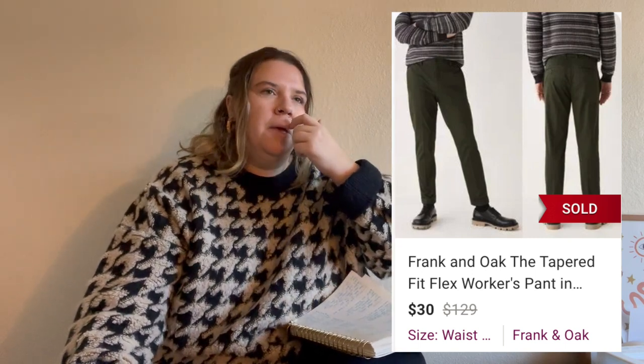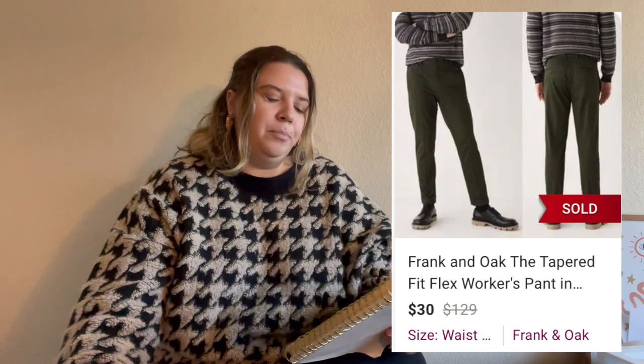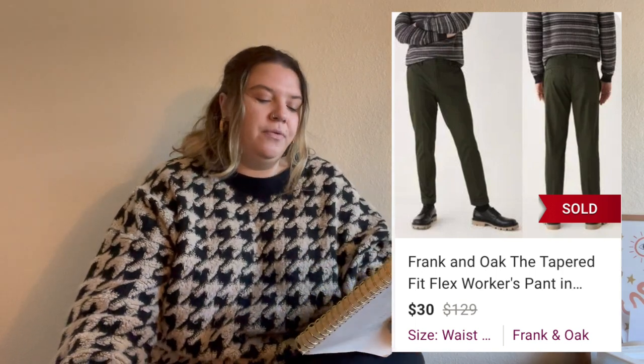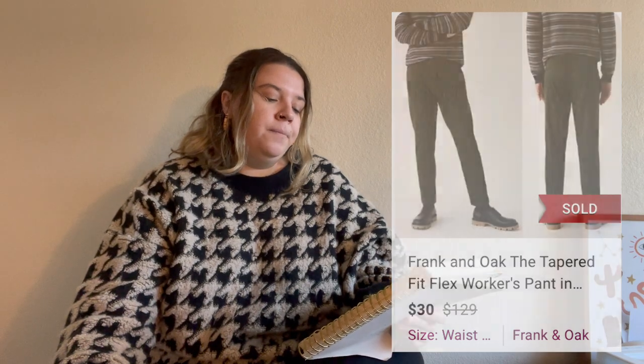Men's, kids, random things get mixed into those. And this was in that. But I think Frank and Oak is actually a pretty decent brand, and they're a great color, especially for the fall and the winter. They sold for $30, and after fees, I made $24.